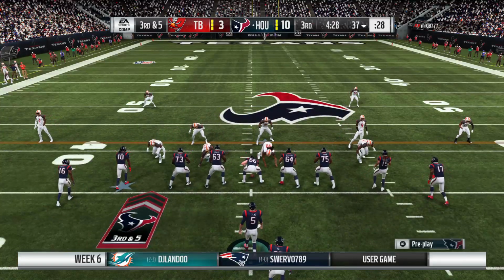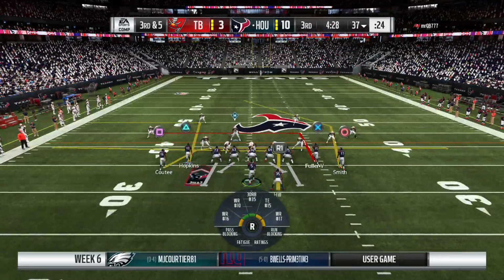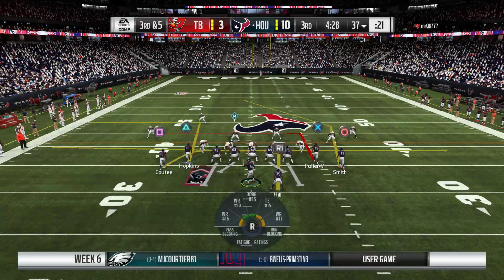The Texans on third down. They've only converted once in 4 tries. This will be 3rd and 5. Flex round! Flex round!